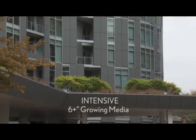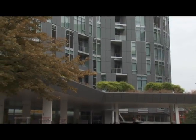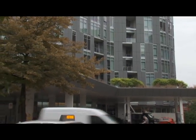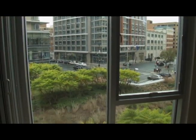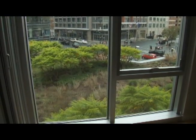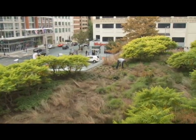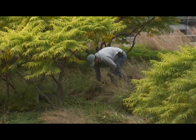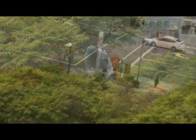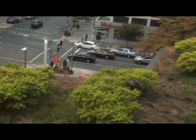An intensive roof needs at least 6 inches of growing media, which increases the roof load by more than 45 pounds per square foot. Depending upon media depth, plants include vegetables, trees, shrubs, and perennials. Maintaining an intensive green roof requires routine care and irrigation. Expect a cost of at least $40 per square foot above the cost of a conventional roof.